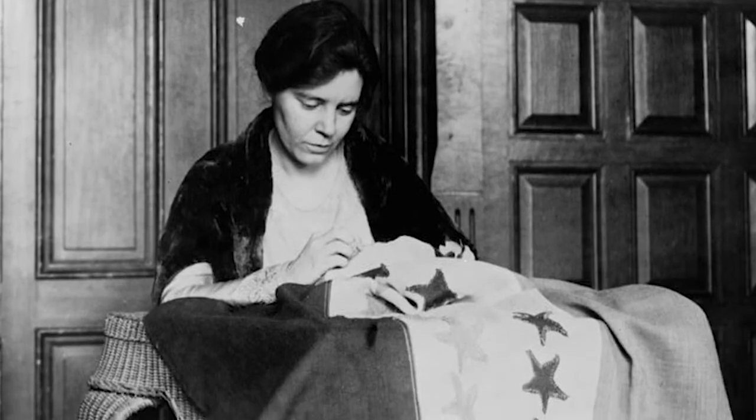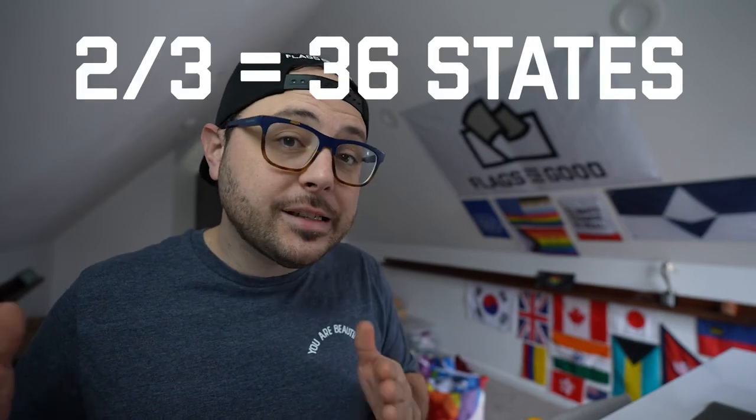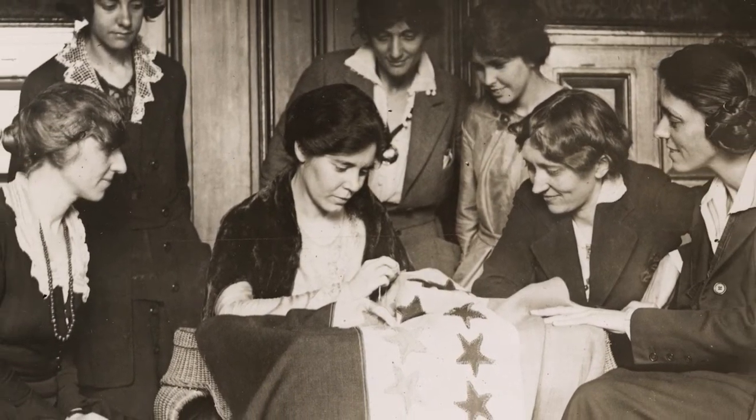So if you take those two flags that we just talked about, you kind of see where this one's going. In 1919, Alice Paul had a giant purple, white, and gold flag that she started sewing stars onto as states ratified the 19th Amendment. As you know, to get a constitutional amendment, you need 2/3 of the states, and at that time it was 36 states. So there was space for 36 stars on her flag. One by one, she sewed those stars onto the flag as states ratified the 19th Amendment.